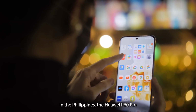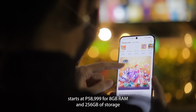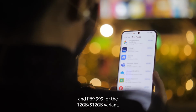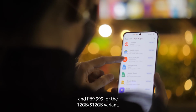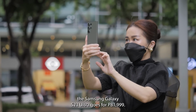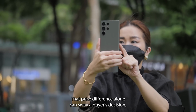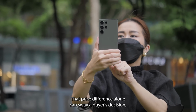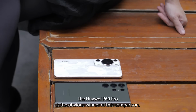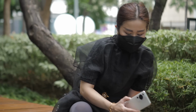In the Philippines, the Huawei P60 Pro starts at 58,999 for 8GB RAM and 256GB of storage, and 69,999 for the 12GB and 512GB variant. Meanwhile, the base model of the Samsung Galaxy S23 Ultra goes for 81,999. That price difference alone can sway a buyer's decision, but if you're just after the best camera phone in the market right now, the Huawei P60 Pro is the obvious winner of this comparison.